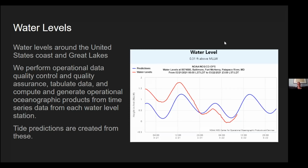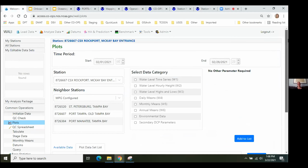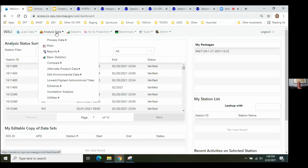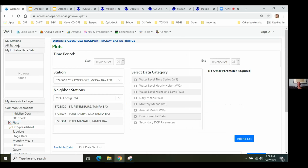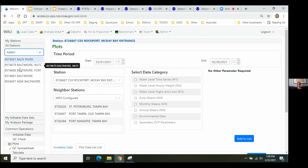The products consist of 6-minute data, hourly heights, highs and lows, and monthly means. I'm going to go ahead and show you what I use to do that. So we've got this program that we call WallE, and it's pretty much how we take all of our water level data. So I usually will have to go in and plot some data. Let's just pick a random station. We can do Baltimore.